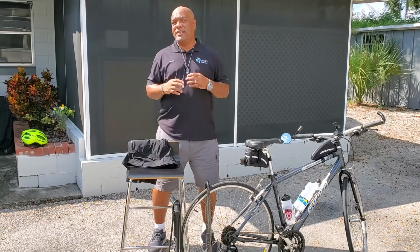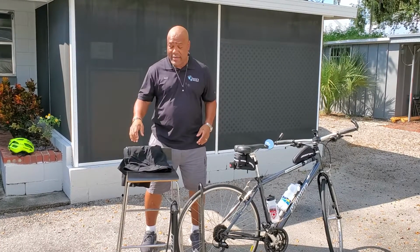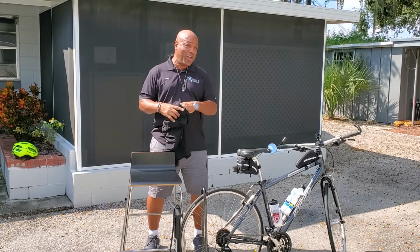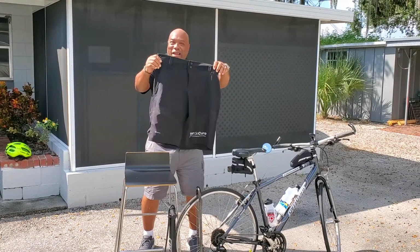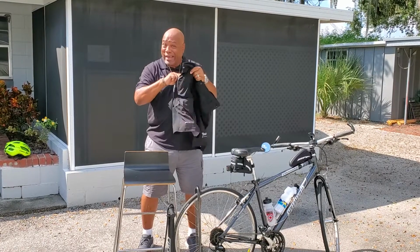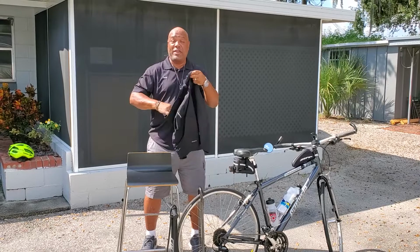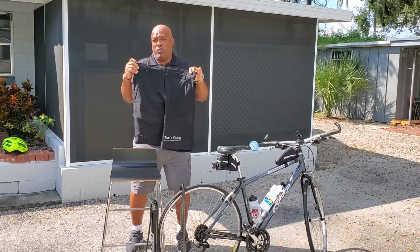Okay, a couple other quick things I want to point out in getting ready for a ride. I'm a strong believer, I told you guys I do road bike riding, so I do the spandex and all that, but some of you people don't want to do that. You just want to ride around the neighborhood. So what we have is padded bike shorts that look like regular shorts. They got pockets, okay, and inside they're a padded bike short, okay? That's one of the things that's going to help you to be more comfortable, particularly as you start riding longer distances.